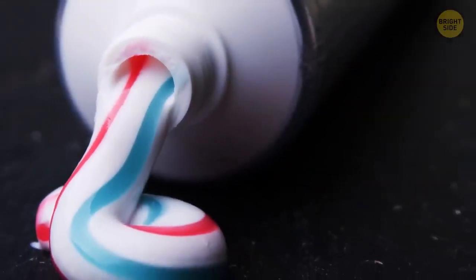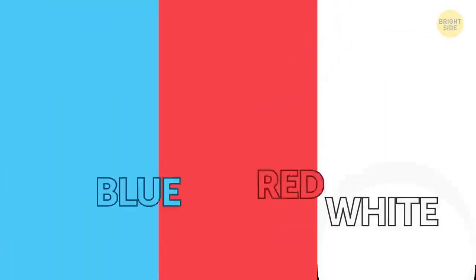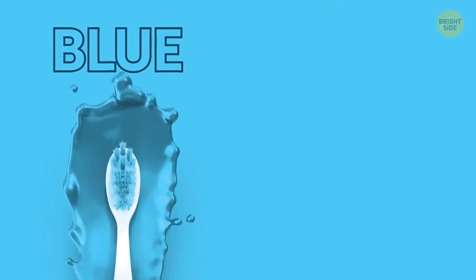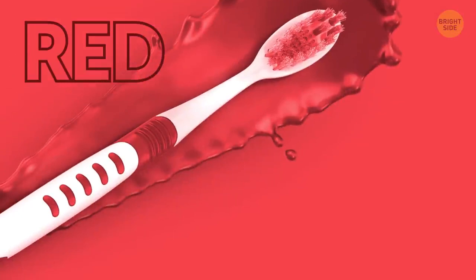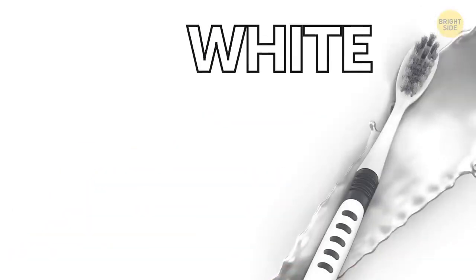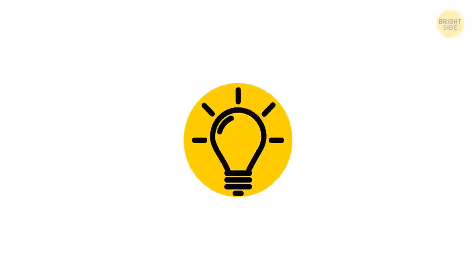Lots of toothpastes have blue, red, and white stripes. Such coloring isn't mere aesthetics, all the stripes have their own ingredients and purposes. The blue one contains antimicrobial elements and has a breath-freshening effect. The red one includes some ingredients crucial for healthy gums. And the white, most valuable stripe, removes plaque and whitens the teeth.